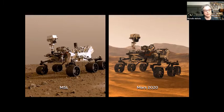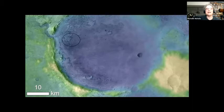All right. So Jezero Crater. This is not a real color picture, but the greener colors indicate higher altitude and the blue color indicates lower altitude. Take a look. It looks like there's a river channel cutting through the edge of the top left of that crater. The circle indicates the landing zone for the Perseverance rover.